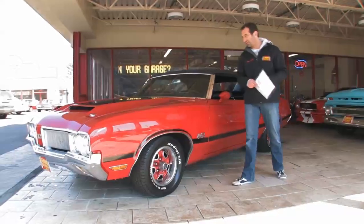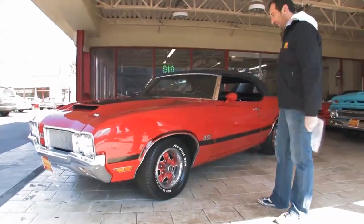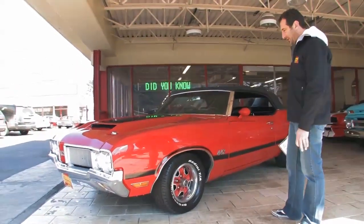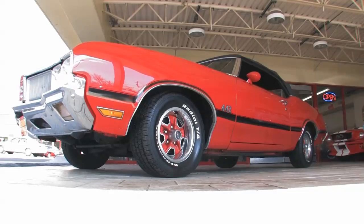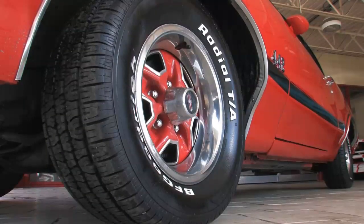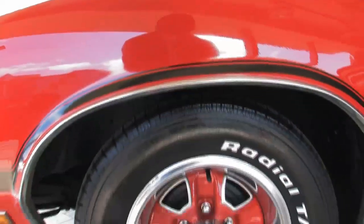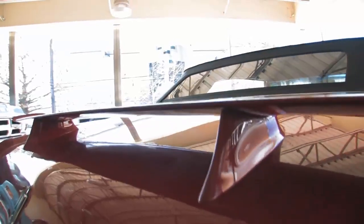Hey guys, check this out. A 70 Olds 442 Cutlass convertible, dressed up with some really, really nice stuff. These cars are, for the GM A-bodies, probably the best riding muscle car out there. Not only that, they sound great, they make great power, and they really have been probably our best received muscle car, especially in the convertible form. I left the top up just so you can see what it looks like.